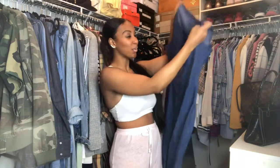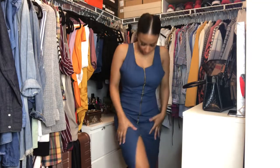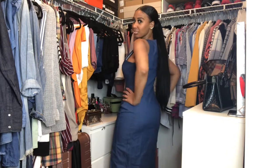This was only $2.50. This is going to look so cute in the summertime. I cannot wait to wear it. Anything denim, I instantly gravitate towards. I just want to know who gave you away. This is so cute. Oh my goodness. Hope you guys can see the whole thing. Yes, it fits really nice.